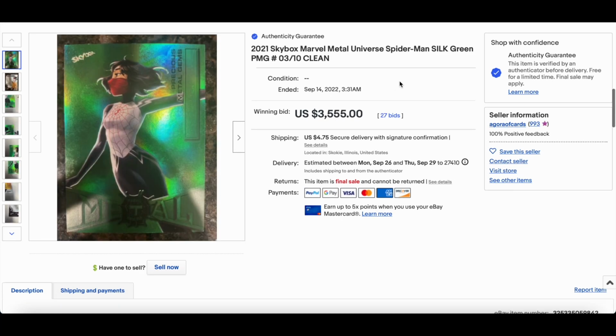In at number two, we have another 2021 Spider-Man Metal card, and it is of Silk, and it's a green PMG, numbered out of 10, of course. This went for $3,555, confirmed as paid, 27 bids. And the greens have been popping recently. Some really nice characters being pulled on EPAC from the Facebook group, from what I could see today, which is insane. I think there was a Venom that I saw, which is a big card.